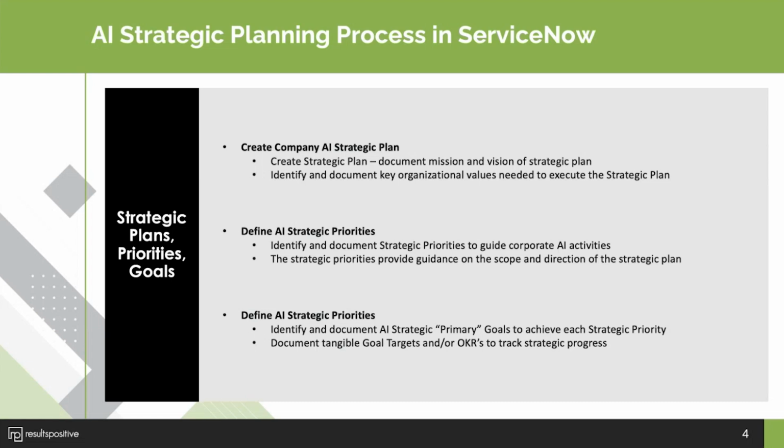So to kind of break it down here at a high level, and then I'll go into the system here and provide a demonstration. First of all, what you can easily do here is you can actually go in and create a strategic plan. So you can document what's the purpose, what are we trying to accomplish with AI in our organization? What's the mission and vision?